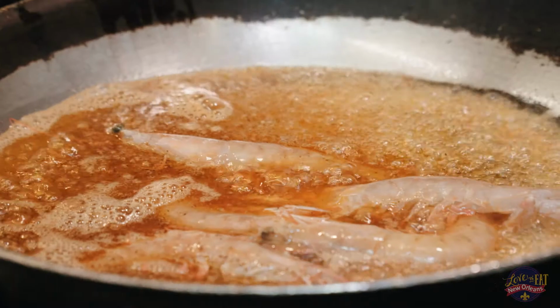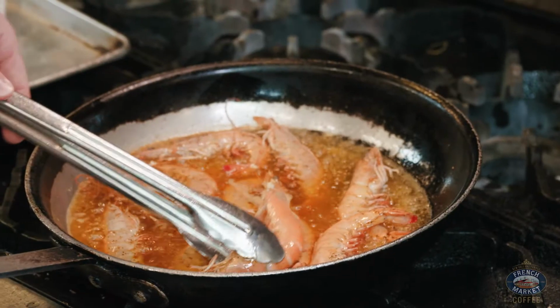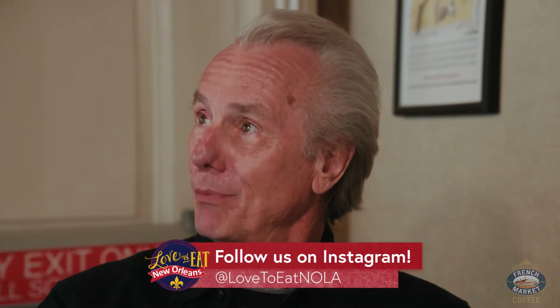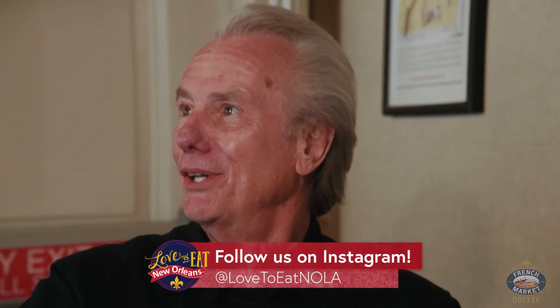Nobody seems to know why it's barbecue shrimp. It's just what it's been called since we invented it in the 50s. The barbecue shrimp are delicious. They're so good. This is one of the finest meals that I believe you can have the pleasure to have, and it's right here in New Orleans, and I feel blessed to be able to do that.